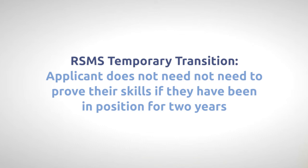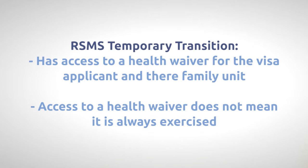Another advantage is that the applicant does not need to prove their skills if they have been in the position for 2 years. So no need for a skills assessment or supplying Australian qualifications and experience. The Temporary Transition RSMS has access to a health waiver for the visa applicant and their family. This can be a big advantage if a member of the family has a medical condition that might lead to a refusal without a waiver. However, access to the health waiver does not mean it is always exercised.